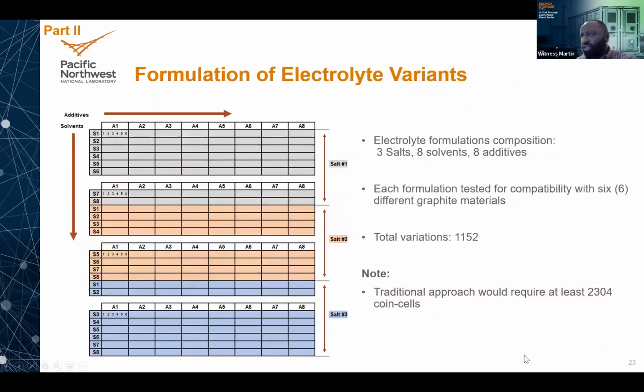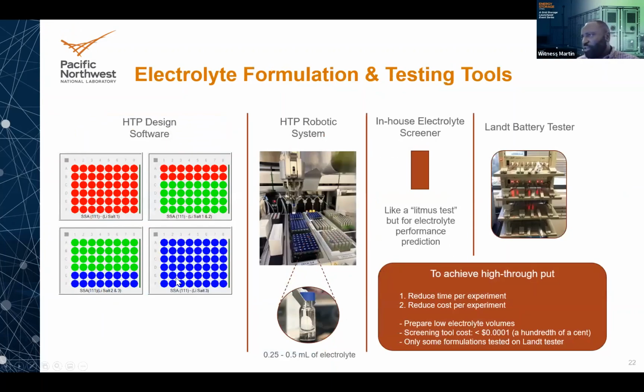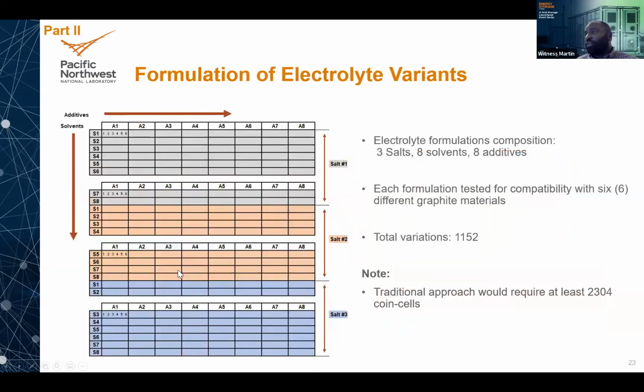And so here, what I'm going to show you is all essentially the same thing. It's 4 trays. You can see here you have 4 trays, and you have 3 different colors, so 3 different electrolytes, so 3 different salts. You have 3 different salts: gray, red, and blue. And then we have 8 different solvents for each salt, as well as 8 different additives for each salt. And with that, you find that you have 182 candidate electrolytes that you are formulating. But then there's an additional issue with electrolyte testing, which is that no 2 graphites are really the same.